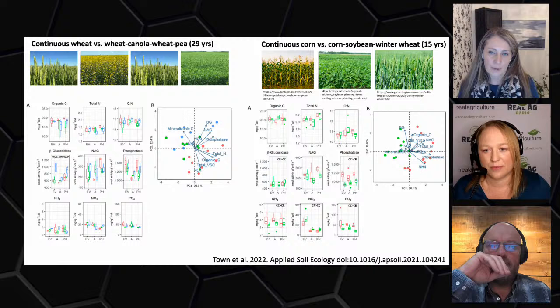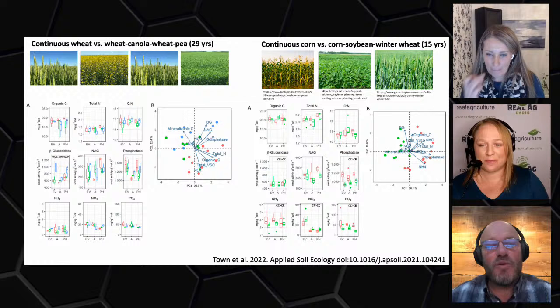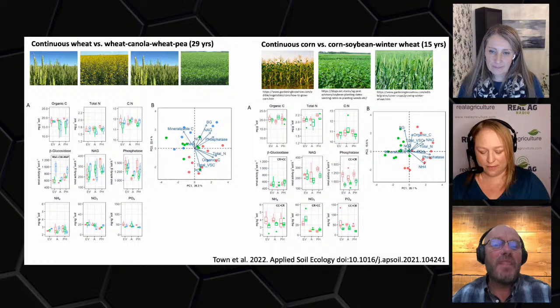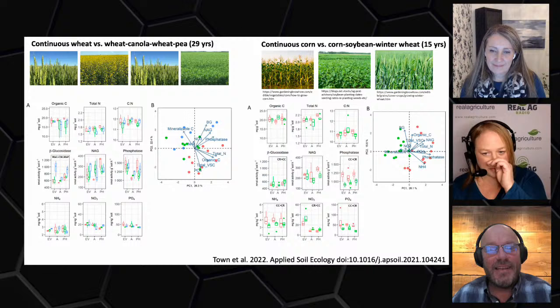Dave has his hand up down in front. Dave, yes, what would you like to ask? I have a question for Bobbi. When we talk about crop rotation diversity, is it really the diversity that we should be looking at, or is it the specific crop that's changing the microbiology that is producing a favorable crop response, let's say, in the next crop into the future? Like, what's going on there?